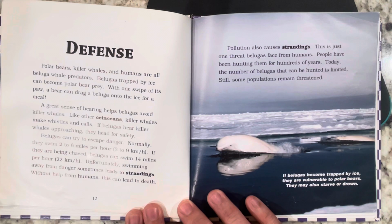Defense. Polar bears, killer whales, and humans are all beluga whale predators. Belugas trapped by ice can become polar bear prey. With one swipe of its paw, a bear can drag a beluga onto the ice for a meal. A great sense of hearing helps belugas avoid killer whales.